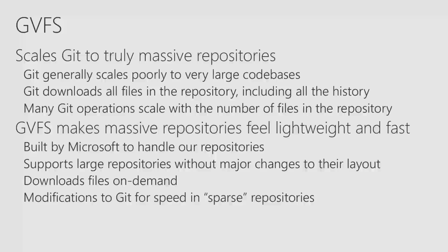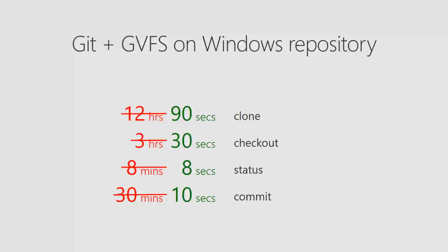That means that Git operations will only consider the files that have been accessed through GVFS, and with many operations, only the files that you've actually modified. When we apply these changes to the Windows repository, we get that clone time down to just 90 seconds. You can start working in this huge repository in only a minute and a half.